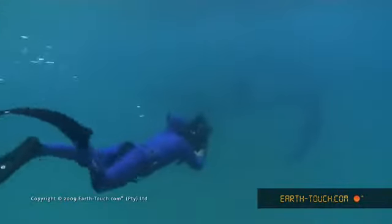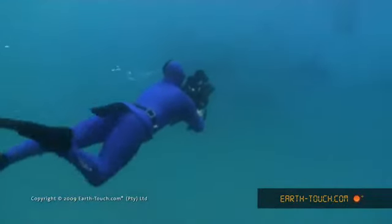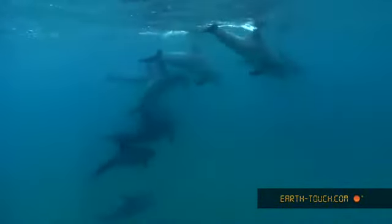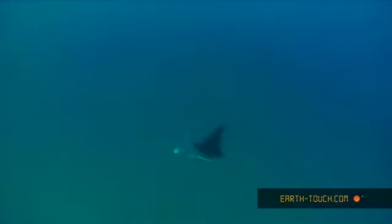These guys were right in the waves, and with the winds that have prevailed over the last couple of days, there was a fair amount of swell, so we didn't venture too far into the surf zone. Once they had disappeared, we came across another unusual animal that we found just behind the backline, in fact, and this was one of the manta rays.